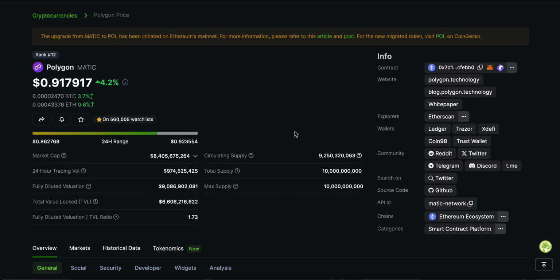The price is currently sitting at 91.2 cents almost, up 4.2% over the past 24 hours in USD comparative. It's also up 3.7% in Bitcoin comparative over the past 24 hours. What I want you guys to focus on is the volume. You can see the 24-hour trading volume is approaching the $1 billion mark, and we haven't seen this for quite some time, and in just a matter of 3 to 4 days we have seen the volume go up 2 to 3x, and that shows momentum is building up right now, and we could be seeing $1 Matic coming very soon. And of course, the market cap is currently sitting at $8.4 billion, which is lovely to see.